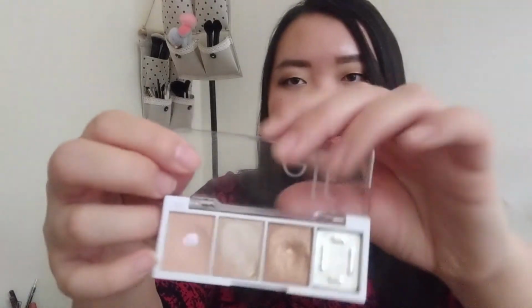But my goal is to finish this side up, or this color up, and then I'm getting rid of this palette. I really don't like this, I feel like this is definitely overhyped. If people say that this is the same quality as Natasha Denona, then no thank you.